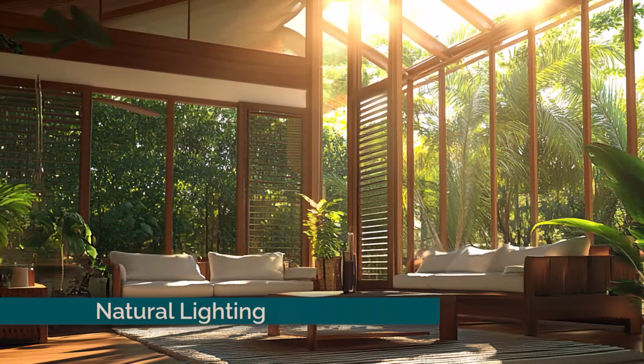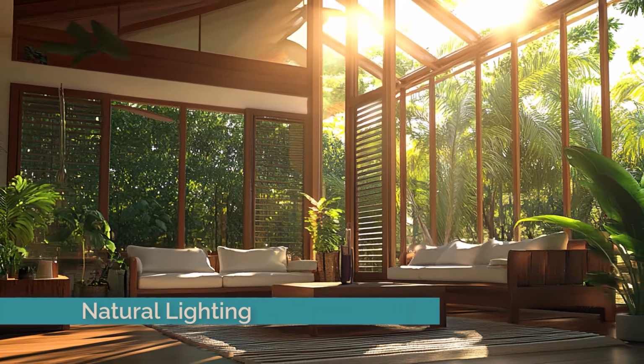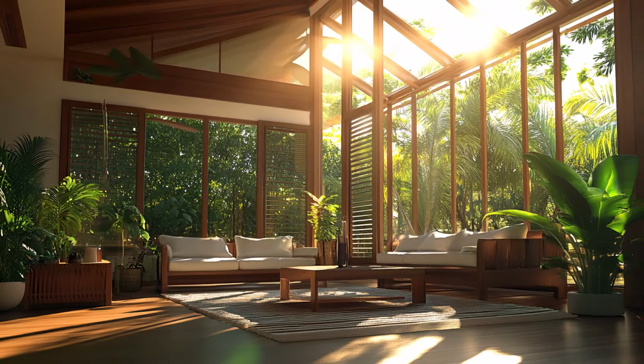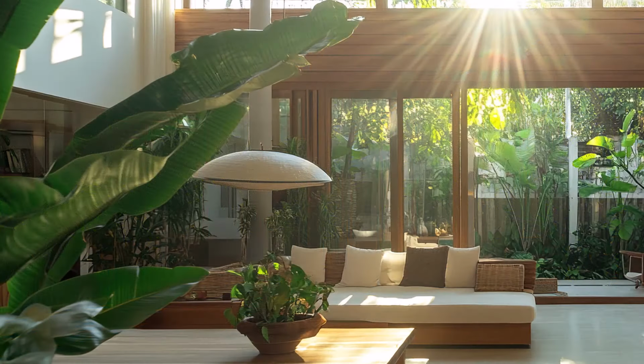Natural lighting is an essential component of this design style. Large windows, skylights, and open spaces allow sunlight to flood the interiors, creating a bright and airy atmosphere. This not only reduces the need for artificial lighting but also enhances the well-being of the residents by promoting a connection with the natural rhythms of the day.